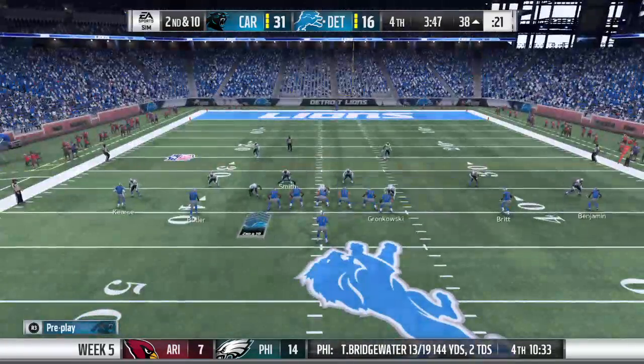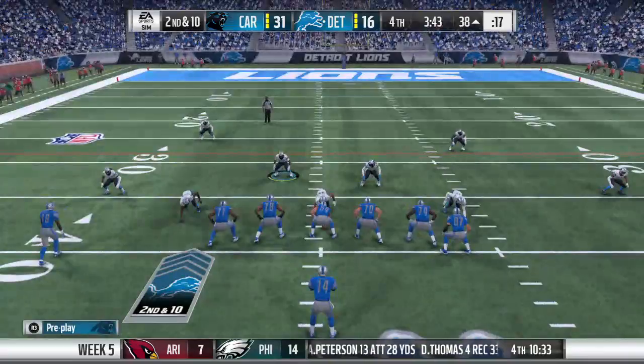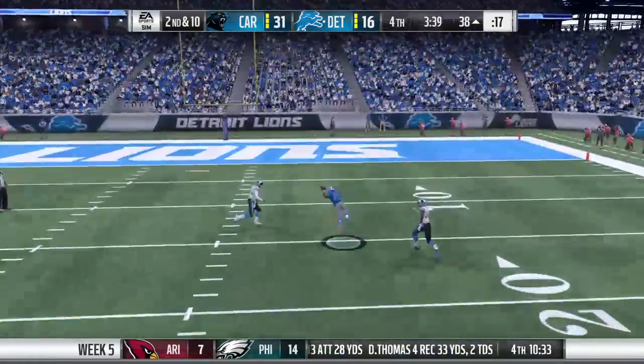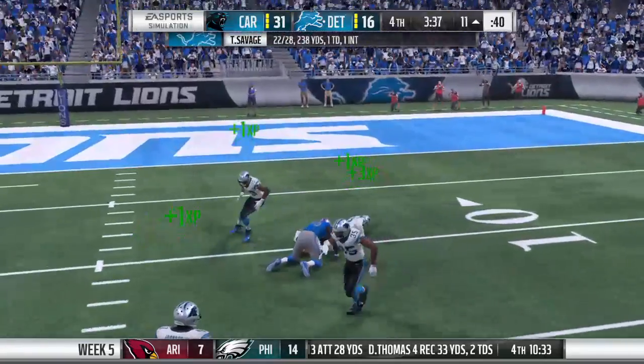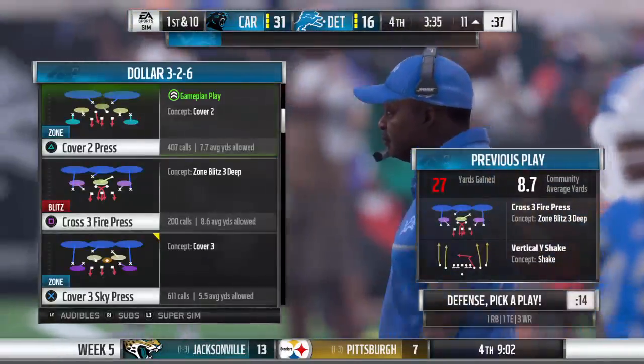Because you have to try and influence them. Make them think that you're doing something else. Make them think that they can get to the passer by letting them by and then setting up the screen and getting downfield. Didn't happen at all. Give a lot of credit to the defense for not tumbling to that one. A very solid gain of 27.